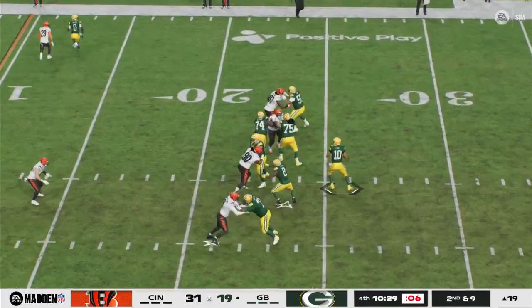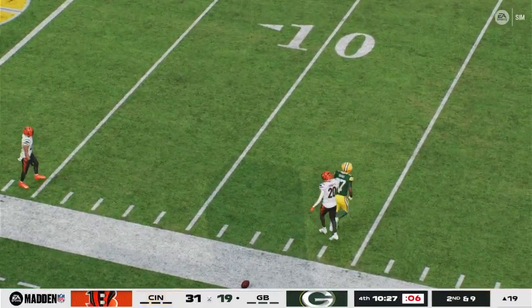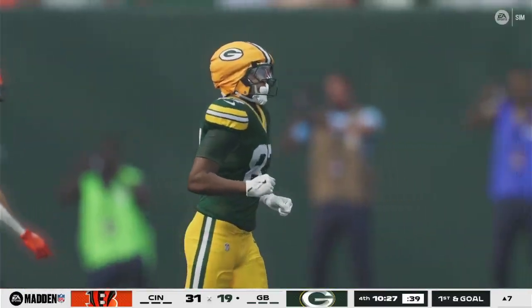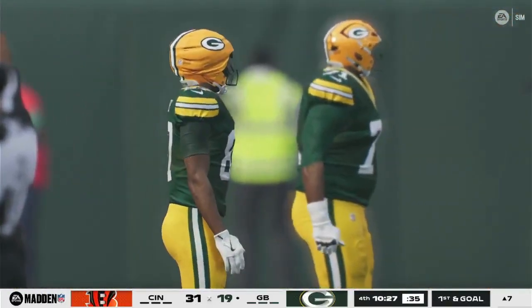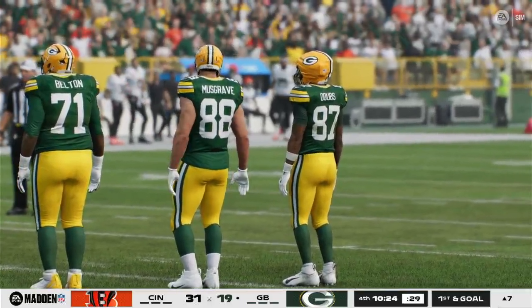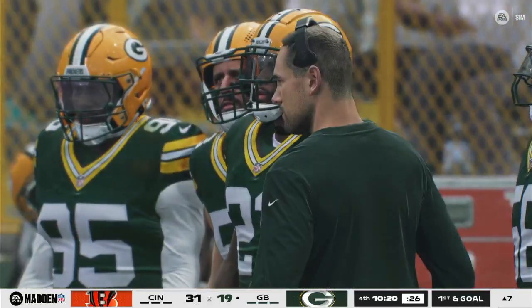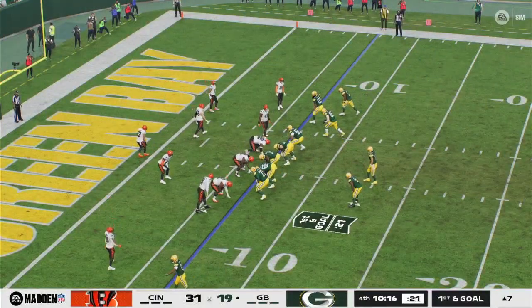Love looking to pass. Hits him on the out route. And he's out of bounds, but this one's not going to stay there. That flag is going to give him half the distance to the goal on top of it. Just a momentary loss of focus, a break in discipline, and not a good moment individually as he gets hit with that personal foul. So roughing the passer gifts them a 1st and goal.